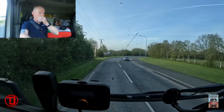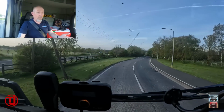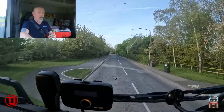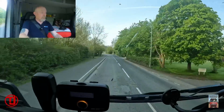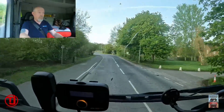Yeah, so we drop the trailer off, pick up an empty, and then there might be something down that way because there's a trunking station down there for us. So they may have taken the trailer down there for me to pick up to run it back out with, or I'll take an empty back to the yard. So.